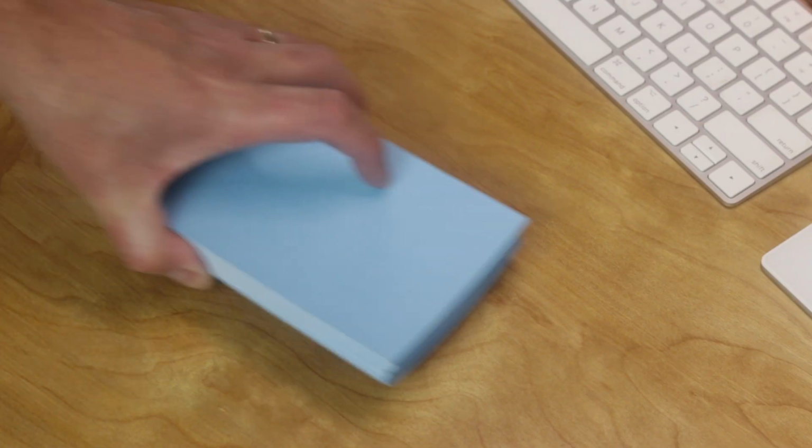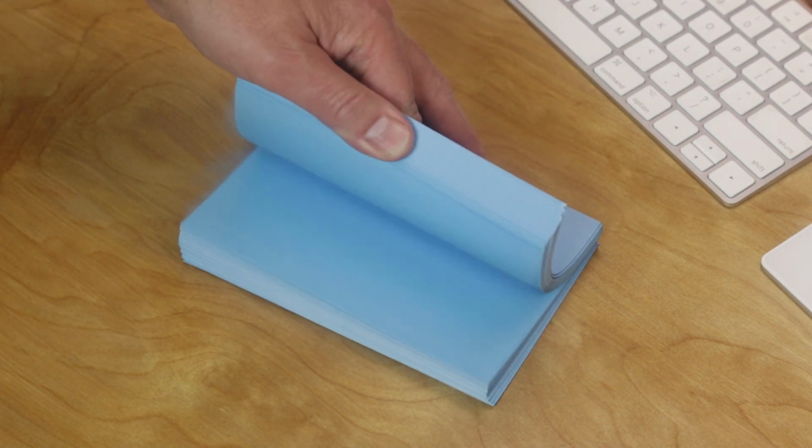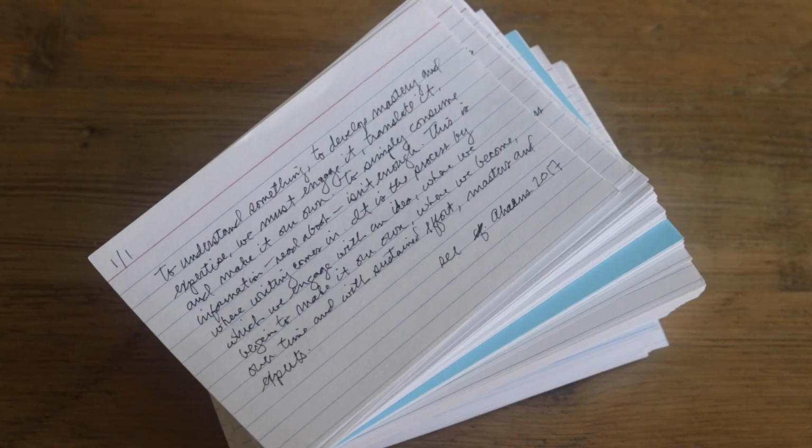They're great. Now I use one other kind of note card, and that's a 4x6-inch unruled blue note card. These act as dividers between the various sections in my Zettelkasten. They're cheap, they're easy, functional. They just help me make a visual demarcation between sections.